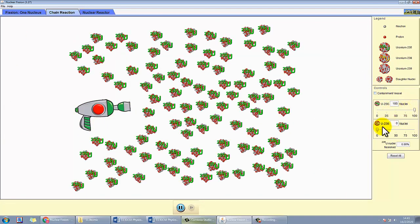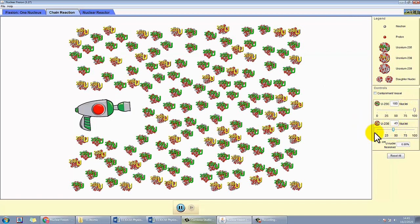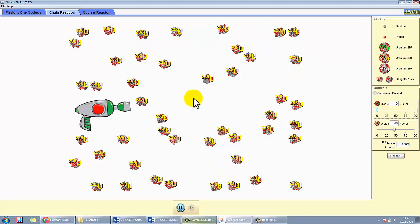However, if you have some 238, alright, or I just simply take away all the 235 first. If you have 238, what happens to 238 when you shoot a neutron? It becomes 239. Right, and nothing happens. It becomes stable basically. So 238 is something that we don't actually prefer so much, I mean, in terms of producing energy.